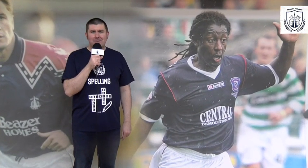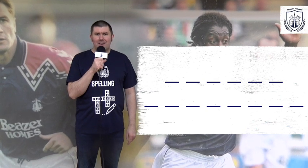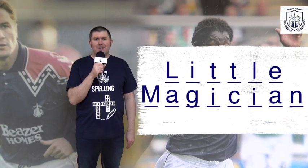It's Russell Latapy, the man we knew as the Little Magician, one of the best players ever to play for Falkirk. But how did you spell his nickname? Here we go. L-I-T-T-L-E-M-A-G-I-C-I-A-N. Little Magician.